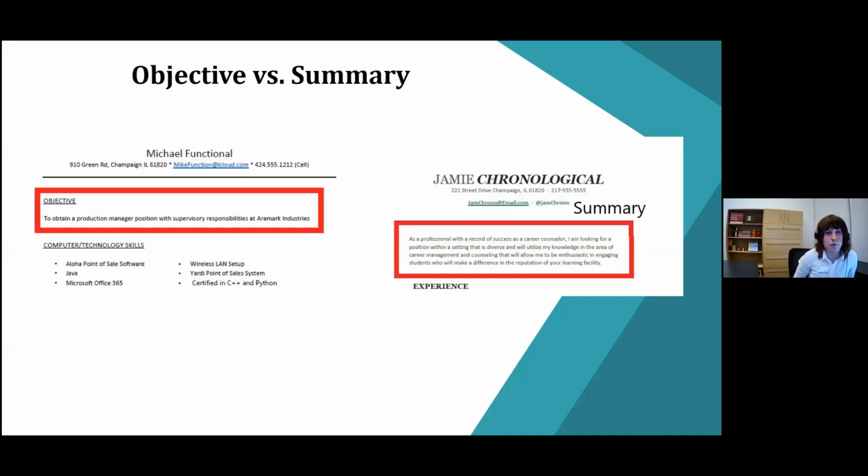So here's an example. I was talking about objectives versus summaries. Here we have an objective on the one side: to obtain a production manager position with supervisory responsibilities at Aramark Industries. This is when I think it's a good idea to use an objective. It's clear that this person wrote that objective with the specific industry in mind. So these are just snapshots of examples. They're not actual people, but I would hope that later on he does something more in his resume to show me he did more than just look up the company name. But that is an example of where an objective is a good idea.